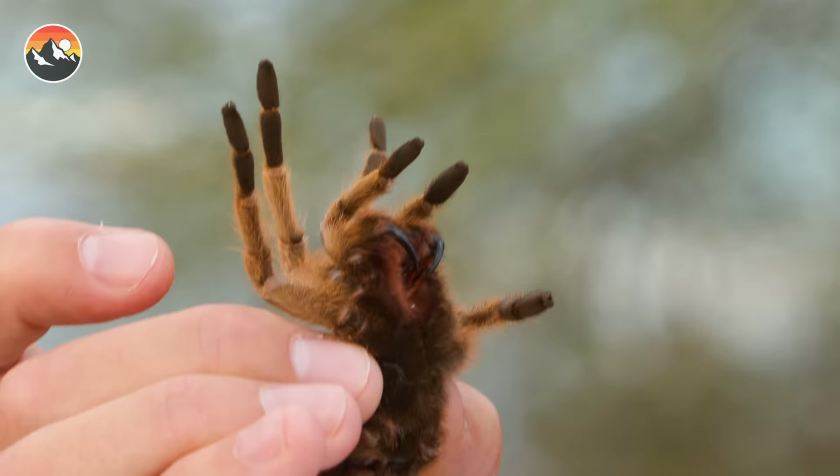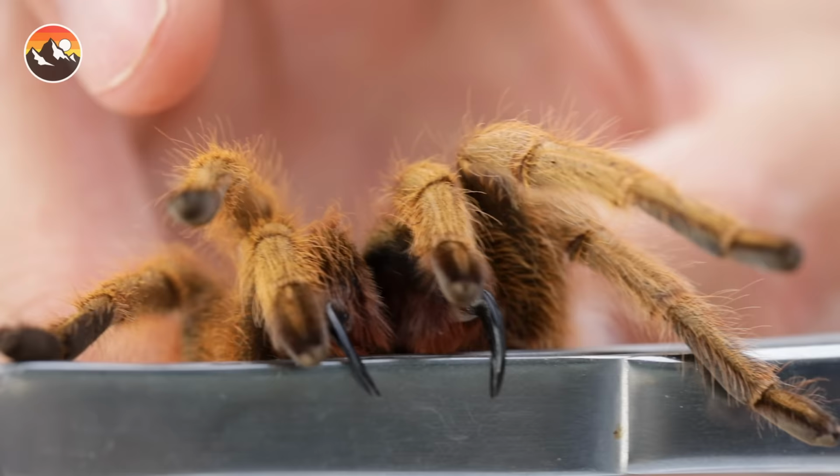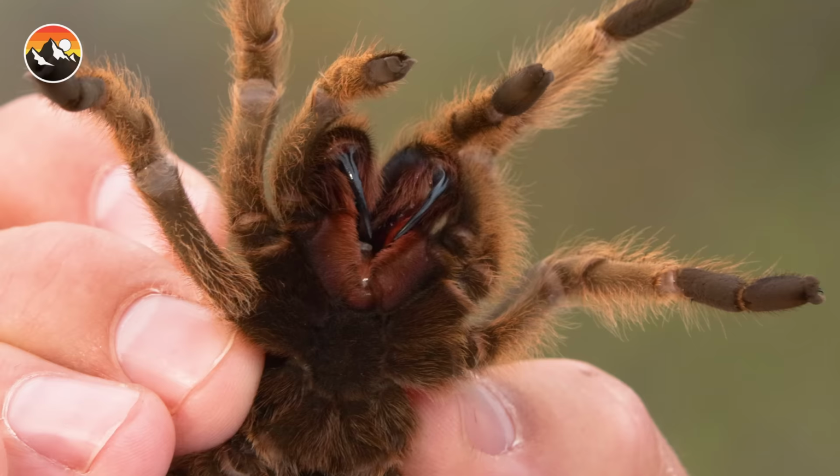And their fangs are retractable, just like a snake. And they are thick. We're talking some very large fangs. Those are going to pop holes in my skin for sure. Gotta get up a lot of nerve to do this. Okay, I've got a good grip on the spider. I'm gonna go for it.